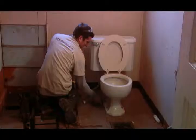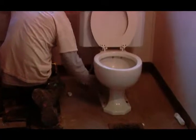Back at the OHG house, John shows us how to clean up a dirty toilet.